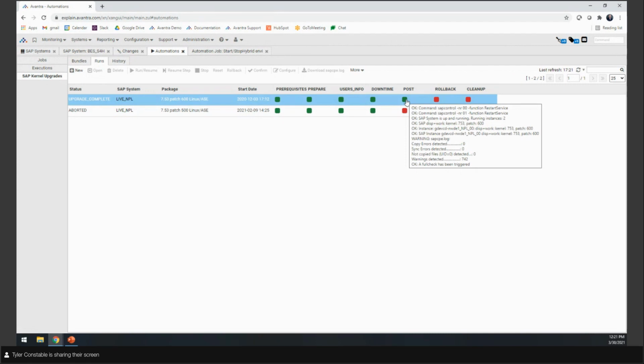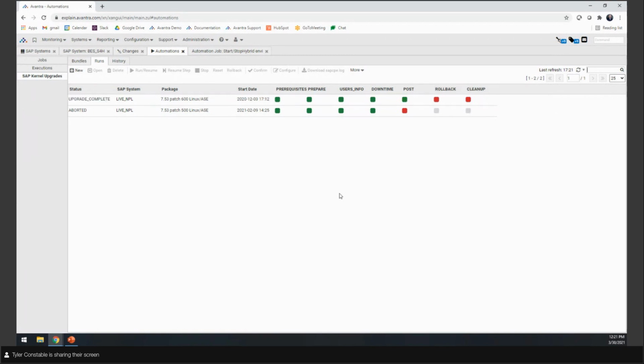Are there any errors? Whether it's copy errors or sync errors or files not copied, it does a handful of different checks. And if everything's okay, off you go, and your system is now fully updated with the newest kernel with very minimal steps from you. No waking up in the middle of the night, so on and so forth. For any reason, if there was an error, it can do a rollback, so it'll roll that back, and it does a cleanup step as well, making sure that everything gets cleaned up.